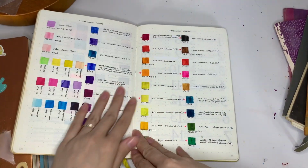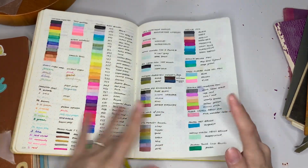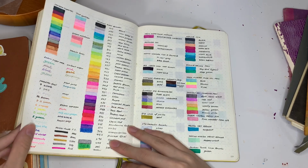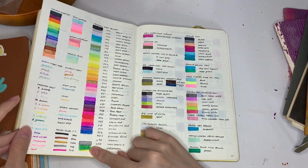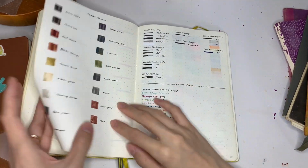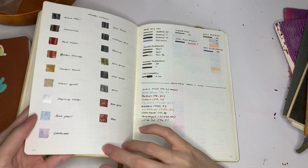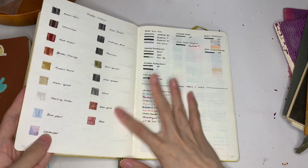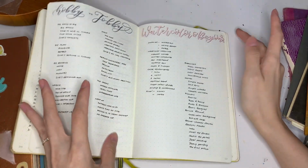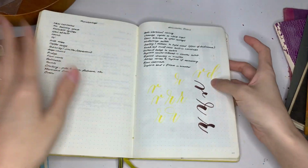And oh, I love this. This is all the themes that I have. I want to do this again actually. And all the brush pens that I had. So I had a lot of Tombows back in the day, but a lot of them have cracked, so I threw a lot of them out. And these were the Koi Coloring colors that I had. And now I'm not that into them. I think I gave most of them away actually. And okay, yeah. So that's pretty much about it.